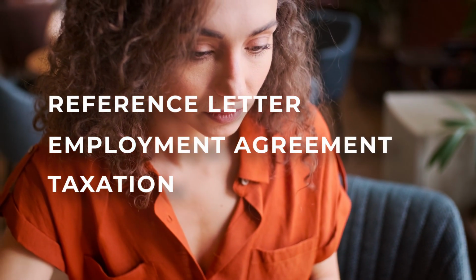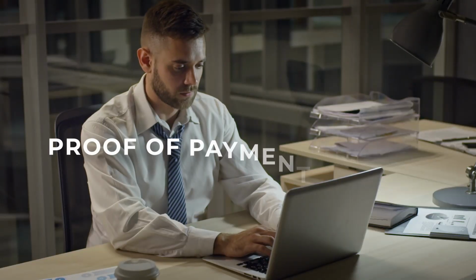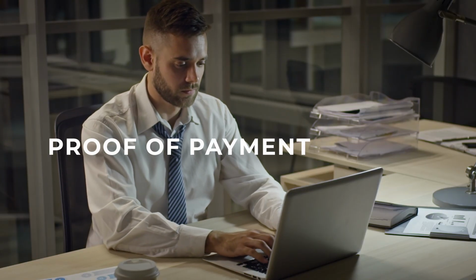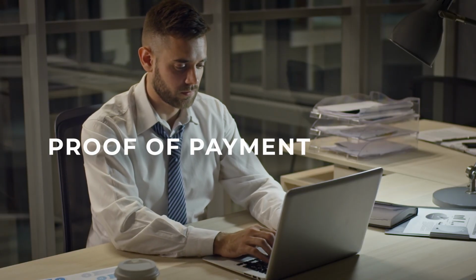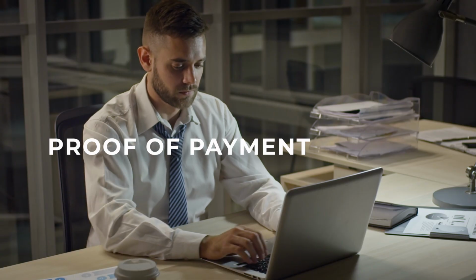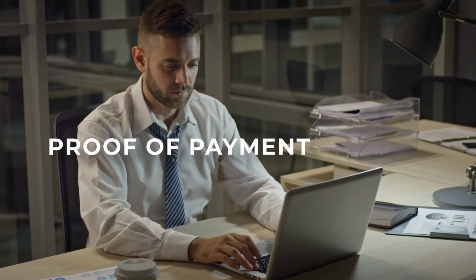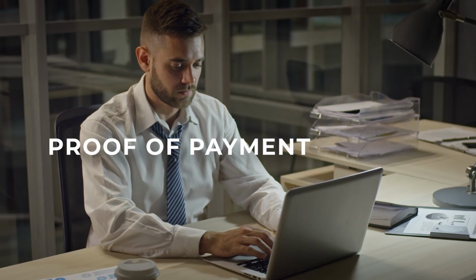A very, very important document though is payslips, proof of payment, because at the end of the day, for any work experience, Canadian or foreign, it qualifies because it is a paid work experience. So proving that you were compensated for your work is extremely important.